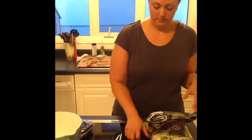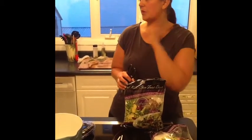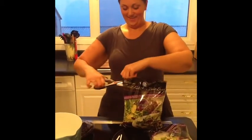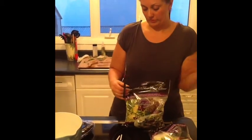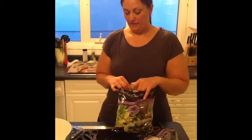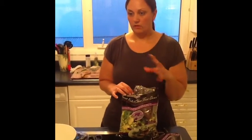Alright, so simple salad. Okay, so last week we didn't film it, but we made a salad all from scratch, so whole kale. Anyway, there's these great salads you can buy from any of your major grocery stores, Costco, Safeway, Superstore. And they have in them kale, Brussels sprouts, broccoli, so all your dark leafies.